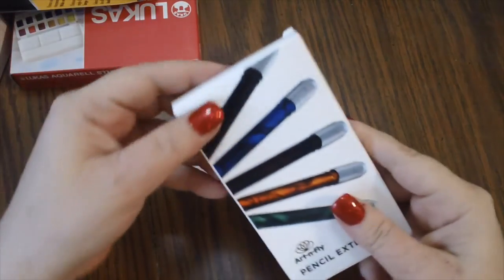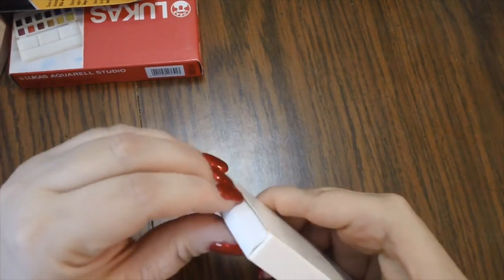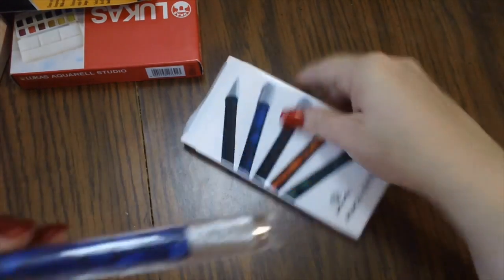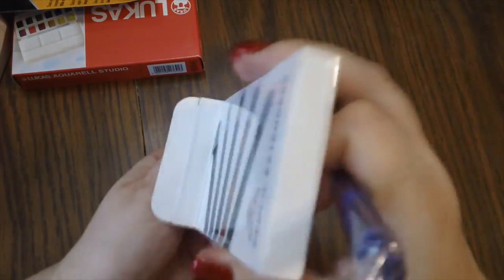So just a couple more items to show, and then we will be done. Okay. The next thing I got are some pencil extenders. These are for when your pencil gets really short. You can put these on the end of your pencil and it'll make it a little easier to hold on to. So there's different colors in here, and I'll pull them out and show them all to you.